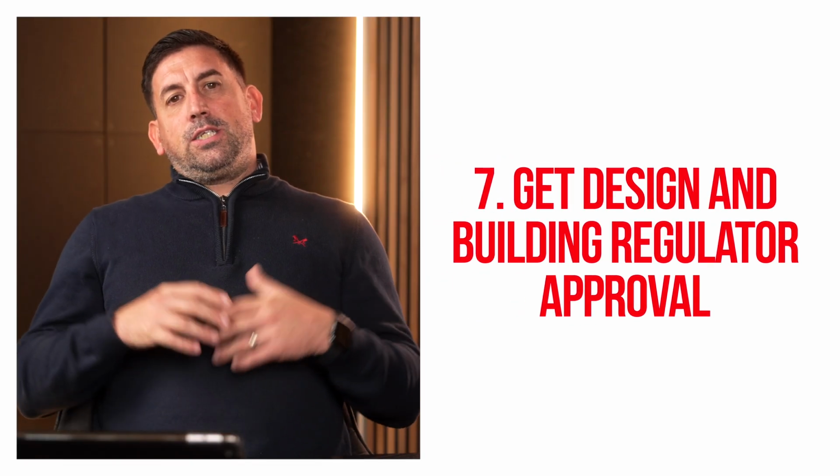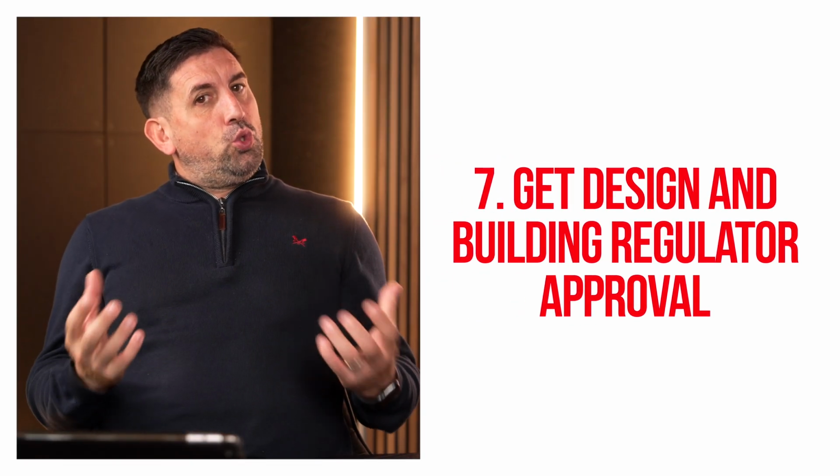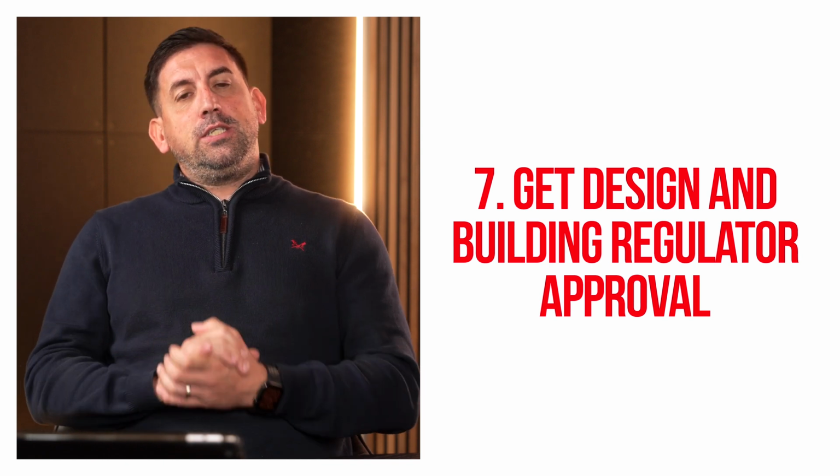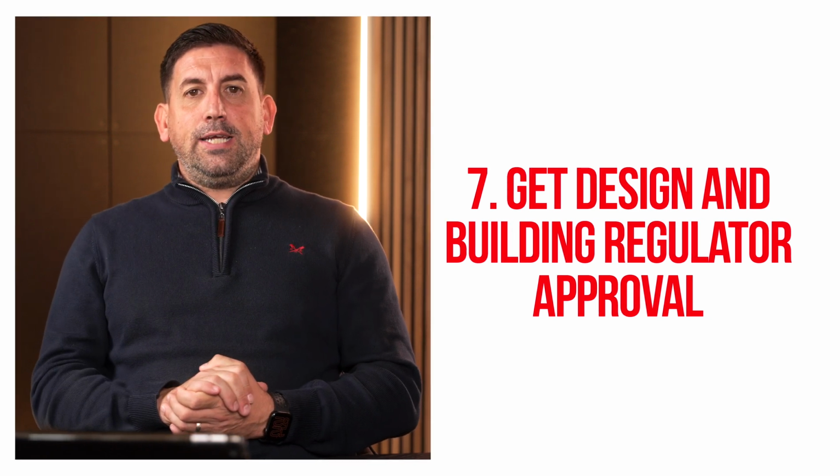Number 7 is to develop those proposals we just talked about, to be able to issue and put a submission in to the Building Safety Regulator. In order to do so, you'll need a principal designer to look at the building regulation aspect, as well as competent professionals and advisors on the contractor team to be able to develop and make sure a compliant submission is made to the BSR.